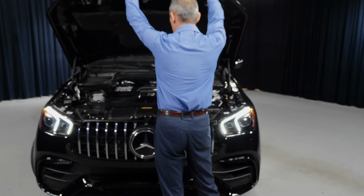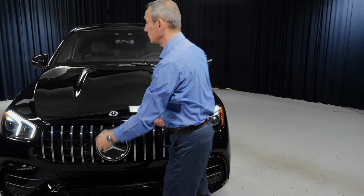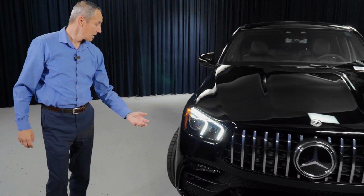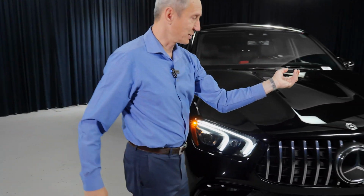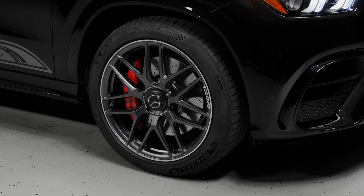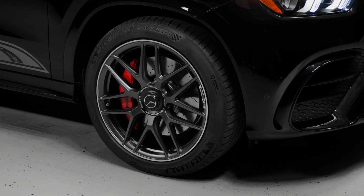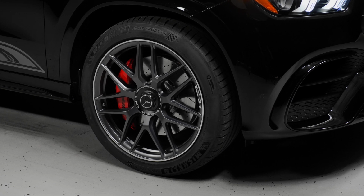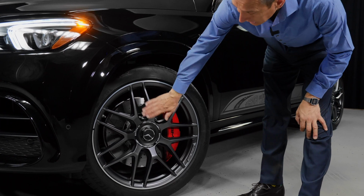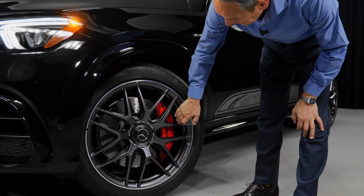Now, what are the other important parts? We're looking at a beautiful vehicle with a beautiful silhouette and stance. Let me get on this side. Yes, we do have the 22-inch AMG cross-spoke tantalum wheels that will have the badging here. It will say Edition 55, with a unique color for the AMG brake calipers.